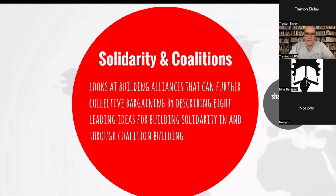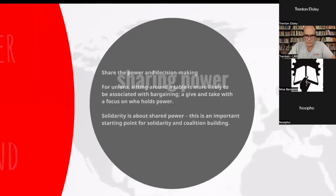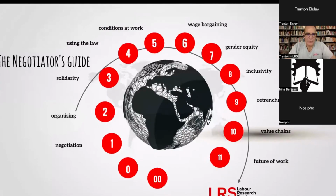This is about building alliances that can further collective bargaining, and it describes 8 leading ideas for building solidarity in and through coalition building. The one really important idea, and it might be the wisest thing you hear today, is this idea of sharing power and decision-making when building alliances. The point is made that for unions, sitting around a table is more likely to be associated with bargaining. It's a give and take, and there's a focus on who holds power. Whereas solidarity is about shared power. It's not about taking all the power for yourself. This is a very important starting point for solidarity and coalition building. That's chapter 3 on solidarity and coalitions.